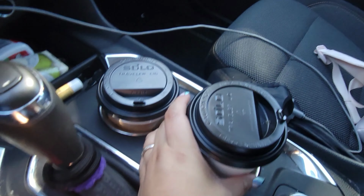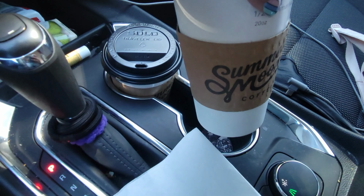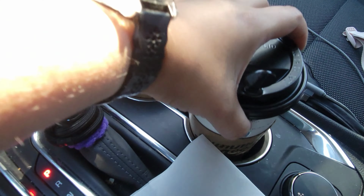So I stopped by this little coffee truck shop. It's called Summer Moon Coffee. I wanted to stop really quick and give you guys a small update. We are doing a walkthrough on the house this Friday, and then hopefully we're closing on the home the following Friday. So we're almost there. I can't wait to show you guys the new house.